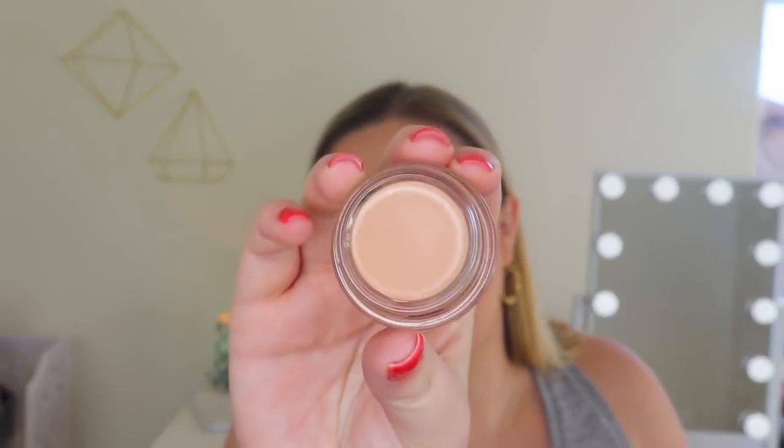Let me see if I can open this. So this is what it looks like. It pretty much just matches your skin tone, I guess.